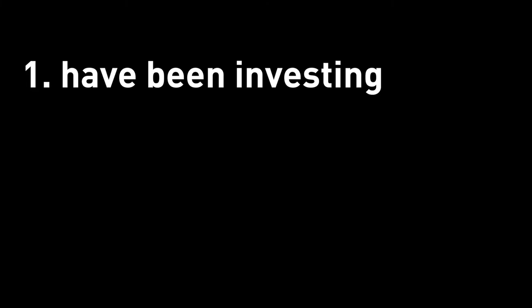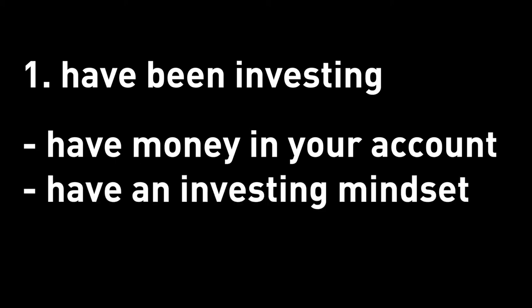The first requirement, you are investing. Doing so means you are accumulating some wealth. You have money in your brokerage account, and you have an investing mindset.